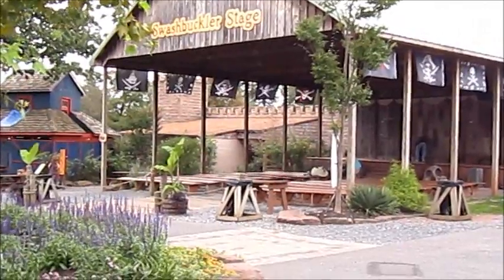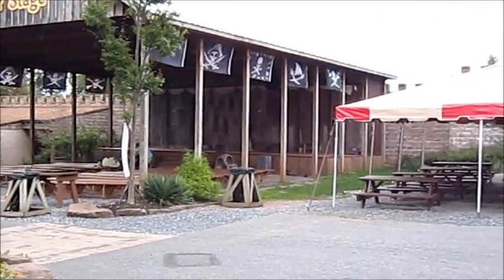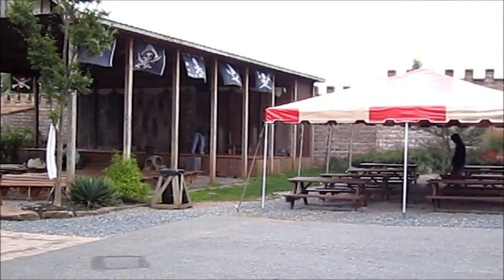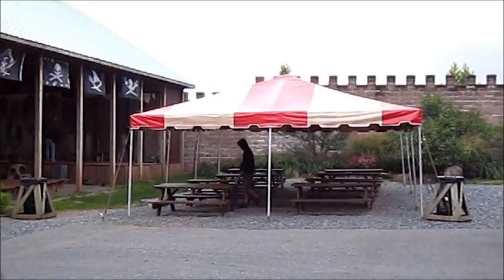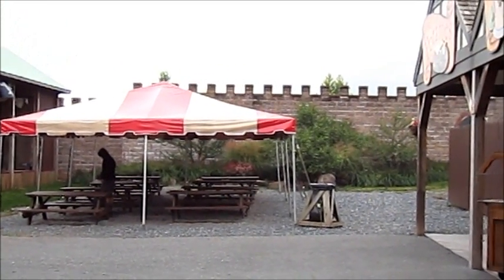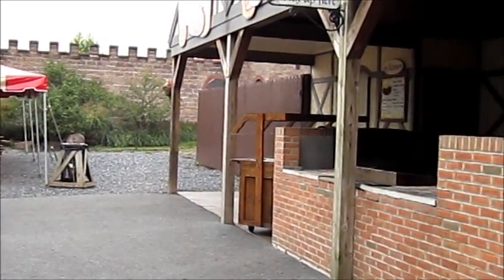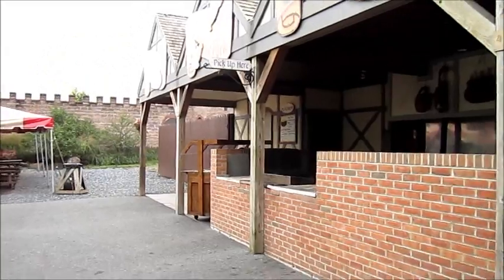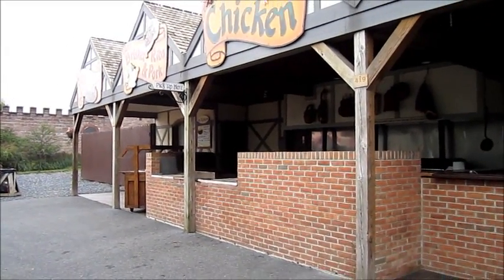There's the Swashbuckler stage. And behind it is the great stone wall, what they call the walled city. I'll give you shots of the outside of that. I'll video that at some point. That goes all the way around. And this is a new eating area that went in a couple of years ago called Sir William's. I'm going to step back, the camera's going to bobble a little.